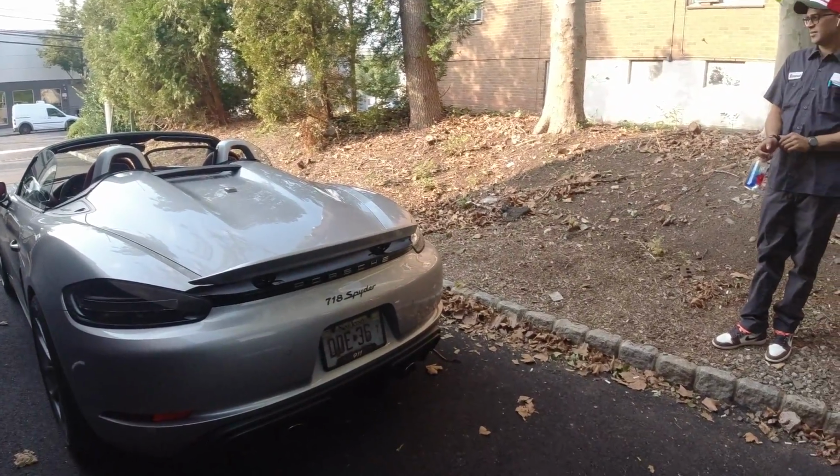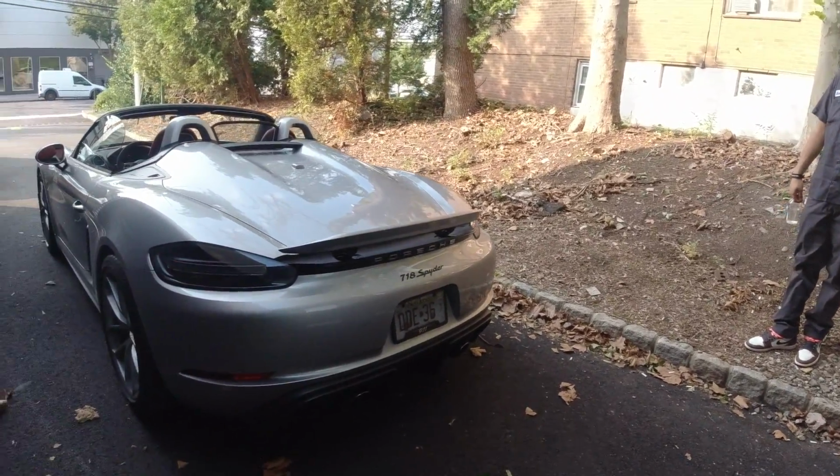Holy. Border red on that silver. But me, I'm still a GT3 guy. But I mean, we all are. I will be honest, this is worth a buy. Whoever is looking into getting one of these, definitely worth a buy.